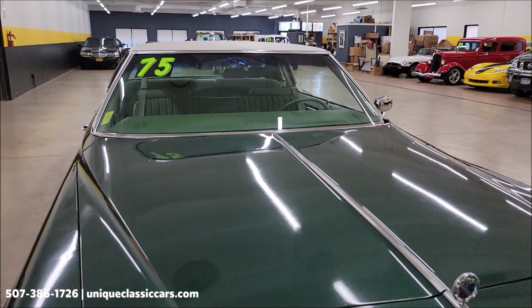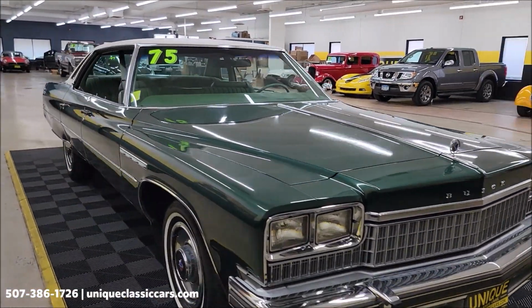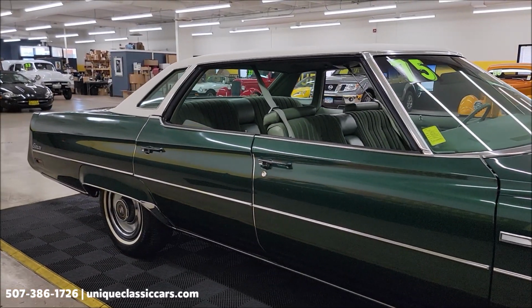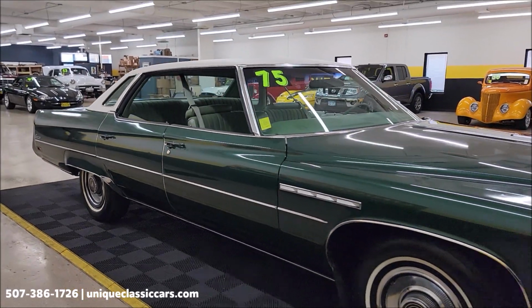Nothing that is going to stop you from driving this car, enjoying it, and being very proud of it, as Aunt Sarah was. That was the original owner of the car, whose husband bought it for her. We're going to pass that legacy on with it.